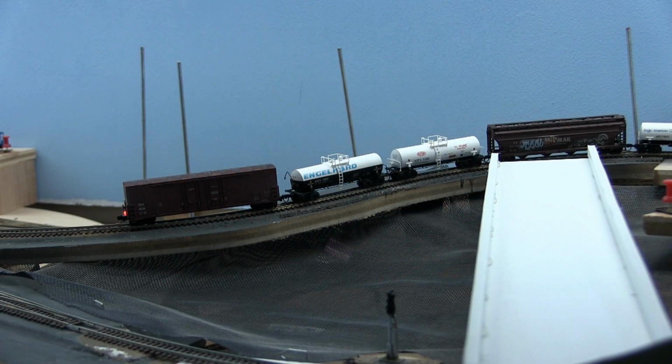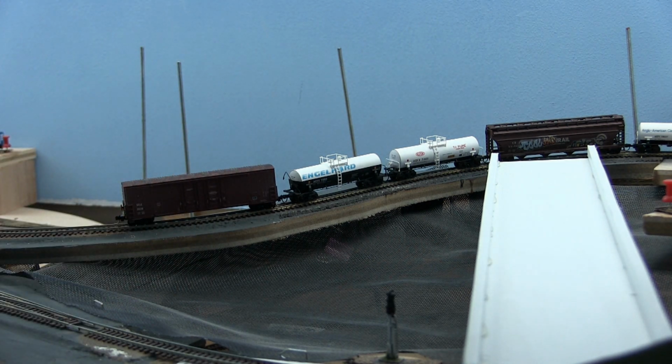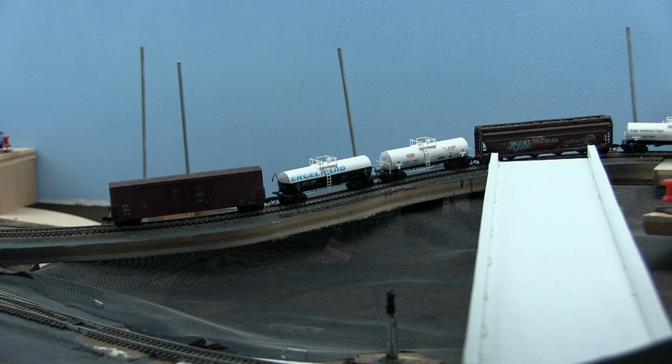Okay, so what I need to do is leave these 3 cars out to give me some room. So I'm going to set a handbrake on the DuPont car. Gauge my braking mechanism. Okay, we'll uncouple right here.